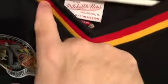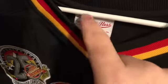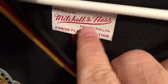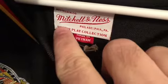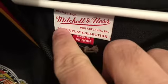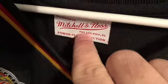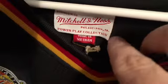You got the black, red, and yellow going across the neck. And on the inside, this is also something a little new. On the inside Mitchell&Ness tag, it has Power Play Collection. That's the first time that I can remember they actually put anything for any of their collections. Not that they have a lot of names for their jersey collections, but they actually did that on this. And I don't remember if they did that with the blue lines. I'll have to go back and check.